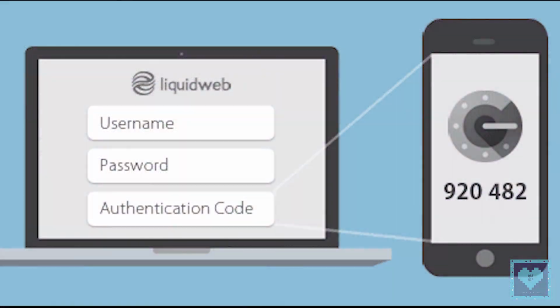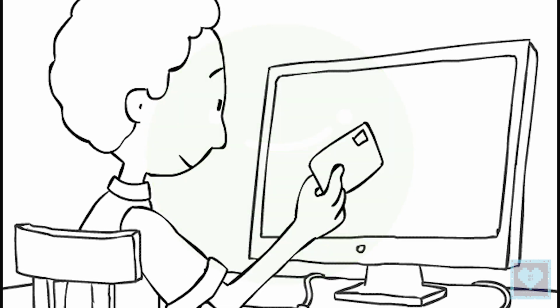Fifth, use two-step verification. We are big fans of two-factor authentication, and you should be too. This is the means by which you can be certain that you're communicating with the online service you think you are using. Similarly, they can be certain that it is you trying to log in or make a banking transaction.